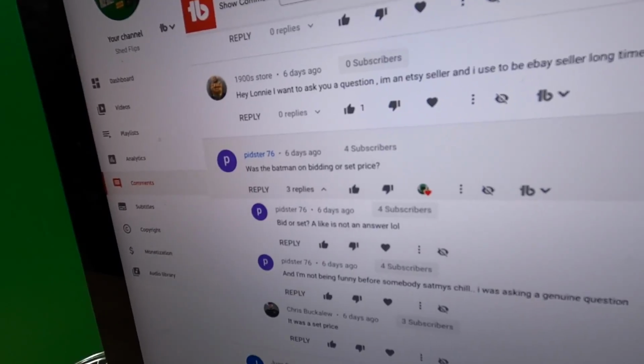Mr. 76 asks, was the Batman on bidding or set price? They're talking about a large Batman bust. That was an actual buy it now. I had that on buy it now at $10.99 plus shipping. I don't like putting stuff like that up at auction very often, because not that many of those things sell. If you put it up at auction, you're hoping that you have two people that want it at the same time, and that's a lot of money. I don't think it would have gone much higher than that. I think the best play there is probably buy it now.